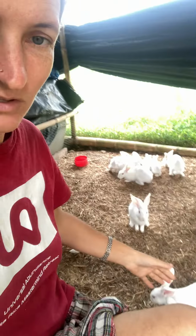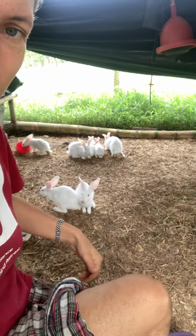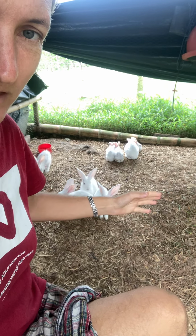I think, when I get a chance, I'm just going to do the wire cages again, because then they're separate, they don't fight, there's no problems. Here on the ground, because it's so wet, even though we clear everything out and put fresh sawdust down so that it's dry, it's just not working. They've got so many problems with fungus and parasites. We've had to do anti-parasite treatment and put fungus cream on all of them.